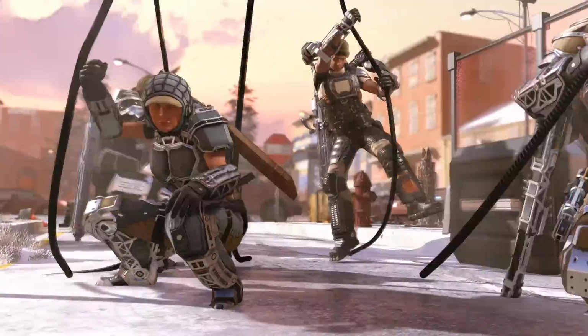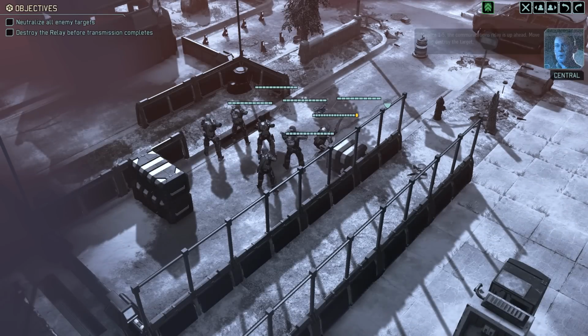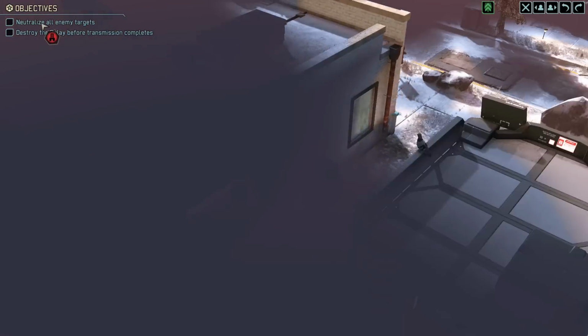Go, go, go, people, on the ground, get moving. Keep eyes peeled for the ADVENT. Menace 1-5, the communications relay is up ahead. Move in and destroy the target. You heard him. Move, move, move.